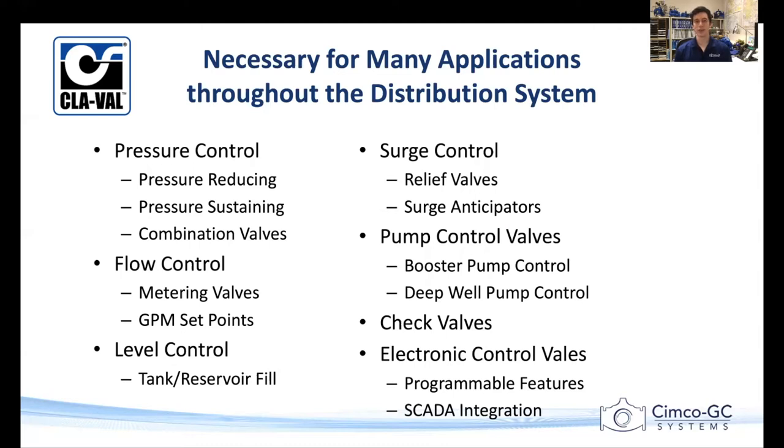And if you guys are interested in these conferences, we try to tailor the classes for what people are really interested in. Oftentimes, we don't do them on pump control valves or surge control or check valves, because that's not what people are usually working with every day. But if you're interested in learning more, please let us know. We can schedule a class for that.